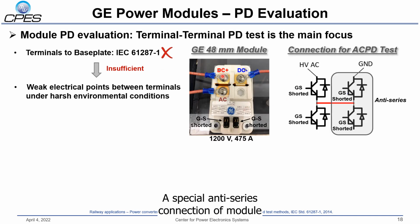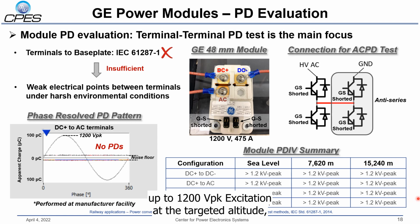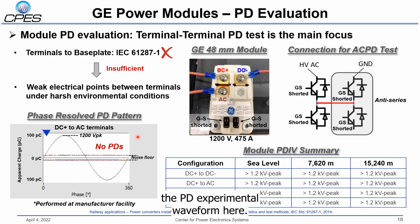A special anti-series connection of modules is required to run a terminal-to-terminal AC PD test as shown here. It was found that the modules did not record any PD up to 1200 volts peak excitation at the targeted altitude as shown both in the table as well as the PD experimental waveforms here.